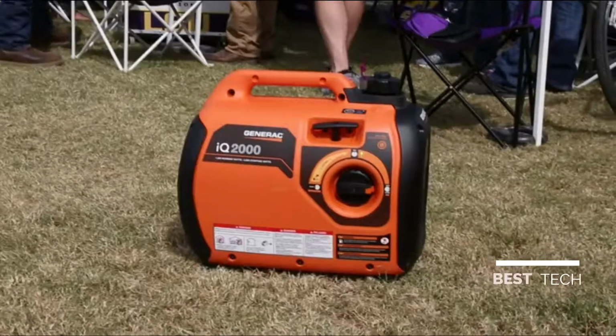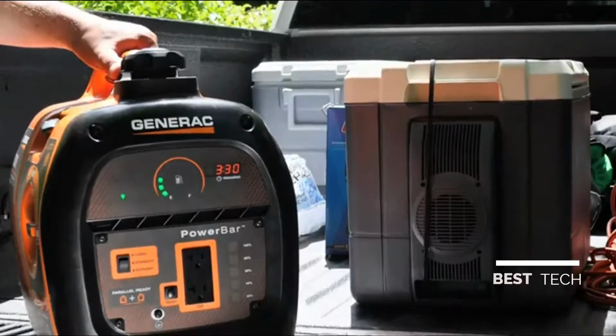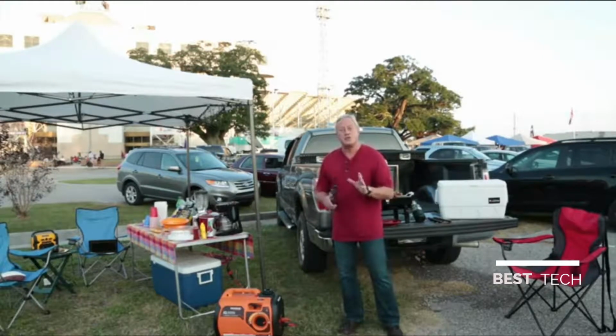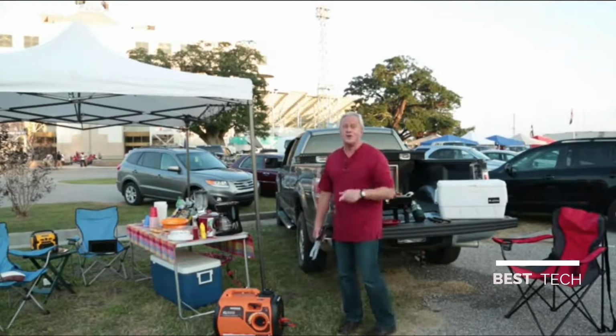The IQ2000 weighs in at less than 50 pounds, making it very easy to carry wherever you need it. Portable generators bring comfort and convenience to your outdoor activities. Pack a Generac IQ2000 portable inverter generator to power up your next expedition.